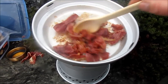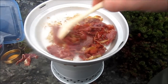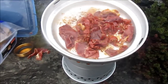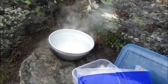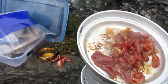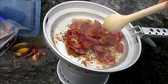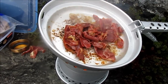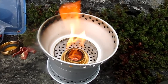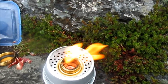I got to get one of those non-stick. This is moving around a lot. So, okay. Oh, there, my hot water for my tea. And that's actually enough. So, that is the heat. And, so, like so.